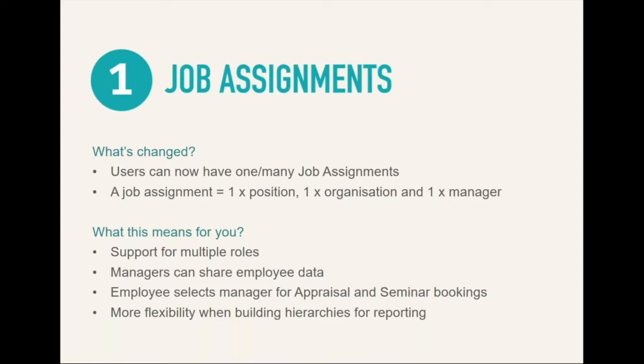This also means managers can share employee data. If a user has 2 job assignments set up with 2 different managers, both managers get the My Team tab, meaning they can share a user's profile and their learning records. And when it comes to appraisals and seminar bookings, or face-to-face, it's possible for these to be dealt with by one manager. Where applicable, the employee can select which job assignment they want to use when doing an appraisal or making a booking.